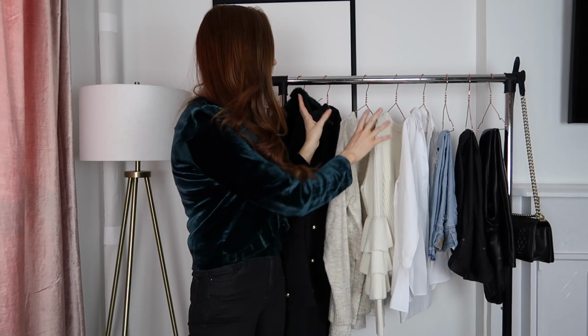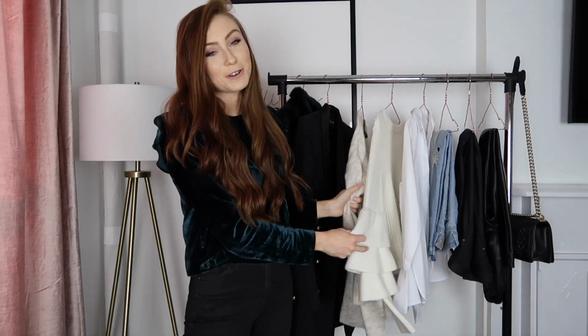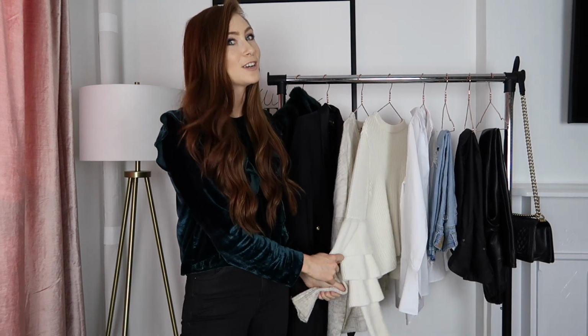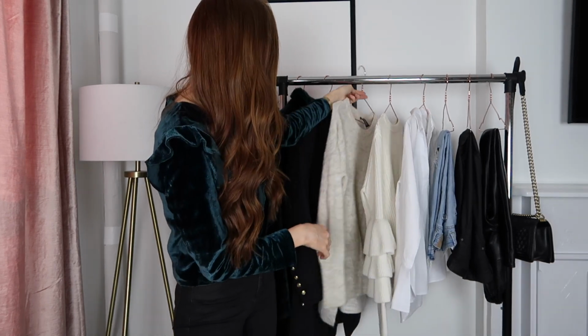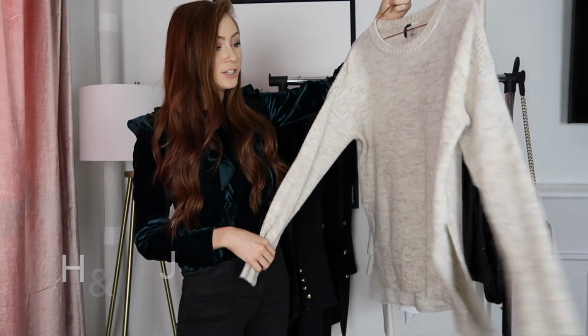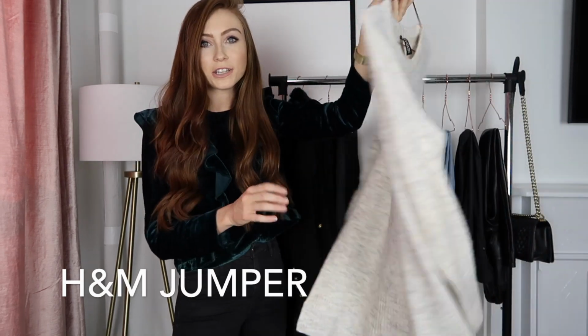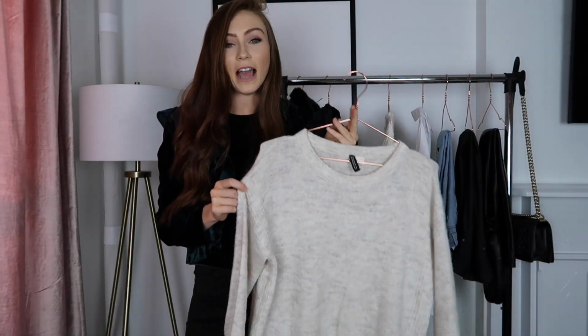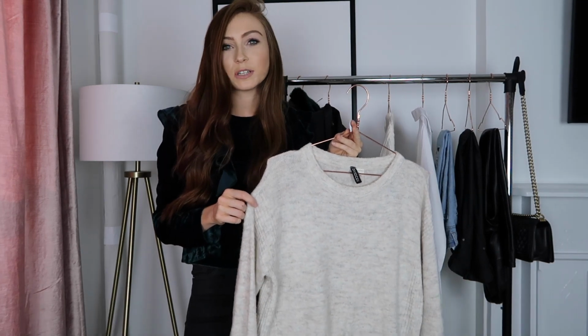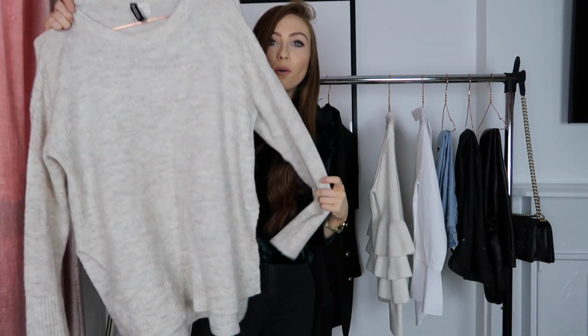Okay, now the next section is jumpers or sweaters if you're watching from the US. My Irish followers would kill me if I started saying sweaters, so I'm gonna stick with the jumper terminology. But first up is a really cheap as chips, casual H&M jumper. As you can see, it's a little bit woolly and really comfy, really cozy. I got this in this color and in the grey from H&M. I think they were under $20 each, and I throw them on over everything.